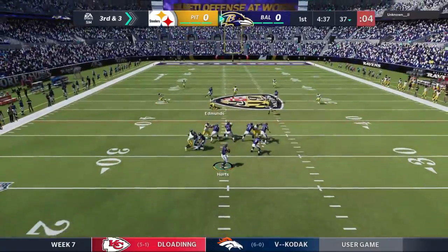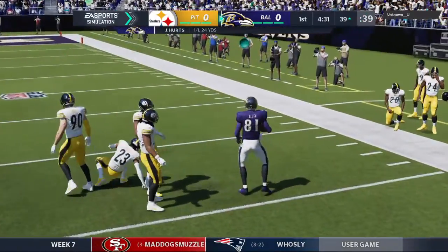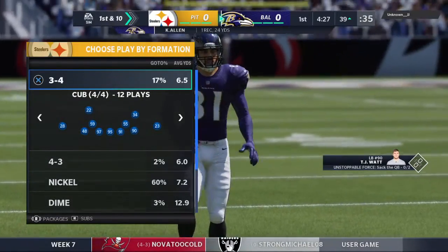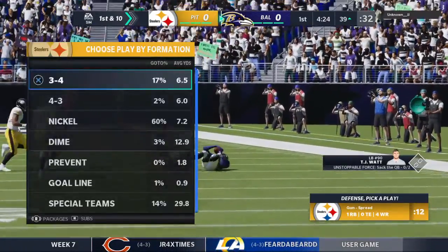Here we go. Here's Hurts to throw. And able to rip off a big chunk of yardage before being dropped inside the 40. Well, they were in search of a short gain on third down, and they wind up nabbing over 20 yards. First and 10 at the 39-yard line.